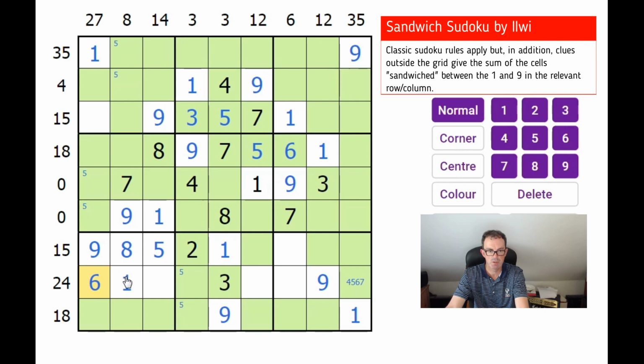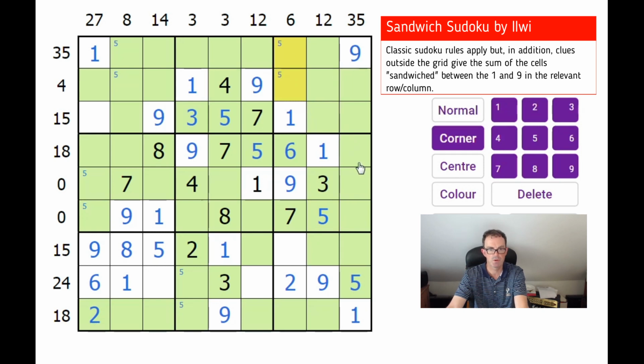So in fact, this square is a 6, and that means this square at the very bottom must be a 2. And we have a 2 here and a 2 here. So looking along here, this square must be a 2. We know these two squares add up to 11, so this square is a 5. Therefore, this square must be a 5 by simple Sudoku. And there's a 5 up at the top here.